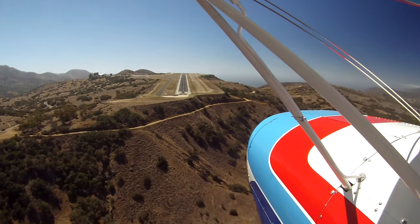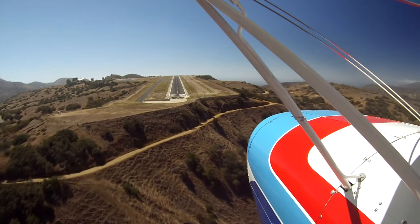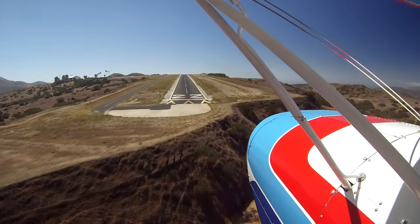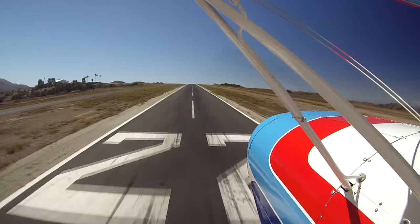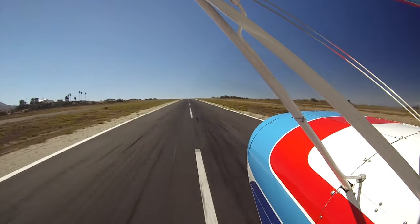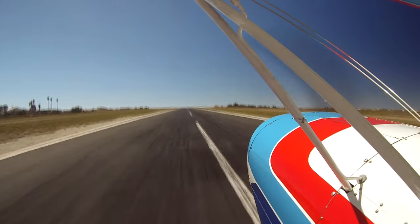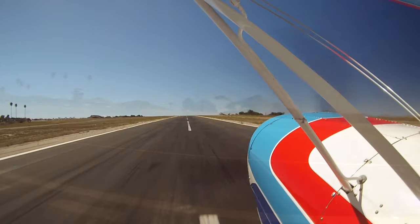You'll notice I'm not doing anything crazy. It's just a normal approach and I'm using my altimeter for guidance. Everything is looking good. That's all there is to it. Welcome to Catalina Island.